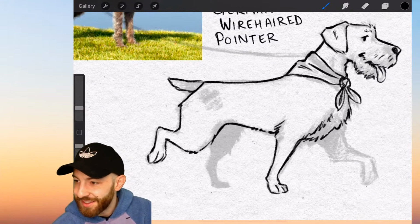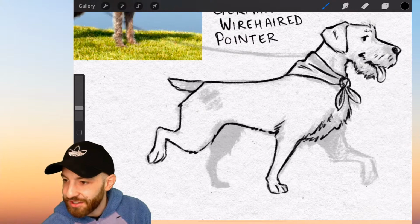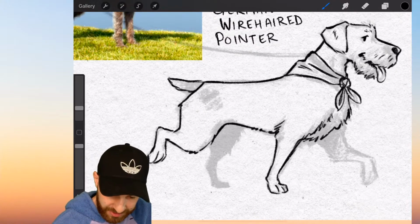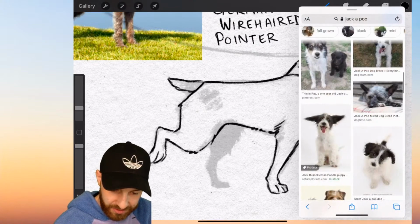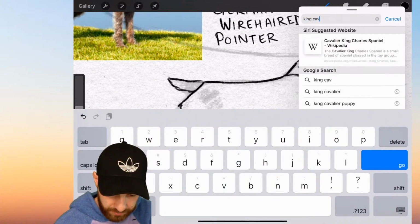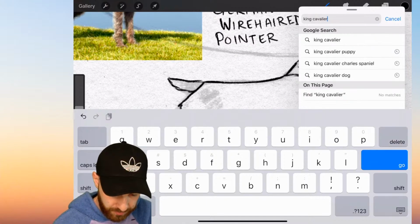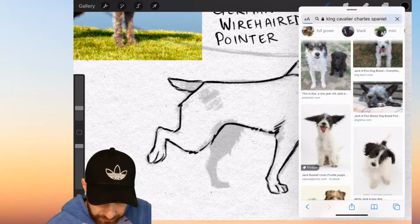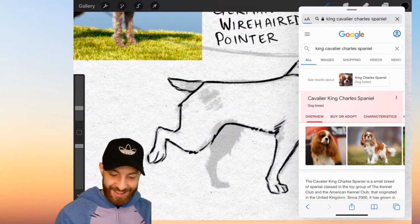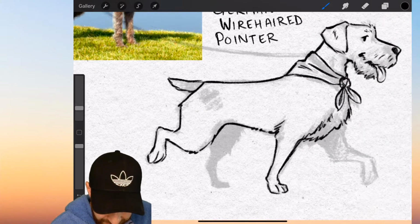A Labradoodle, tall and snuggly. King Cavalier Charles Spaniel. Wow. What is that one? Hold on. Oh, totally, Ashley. I could totally see that. Very cute. Okay.